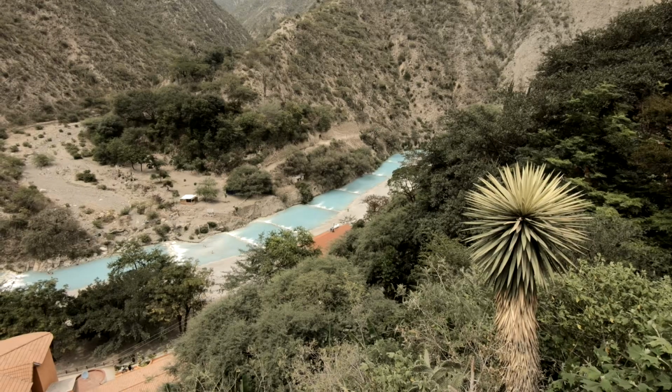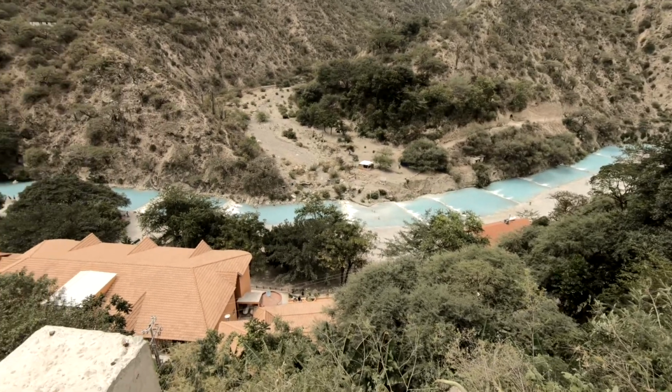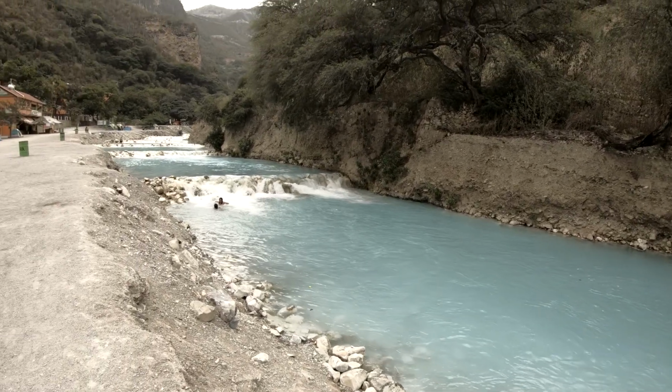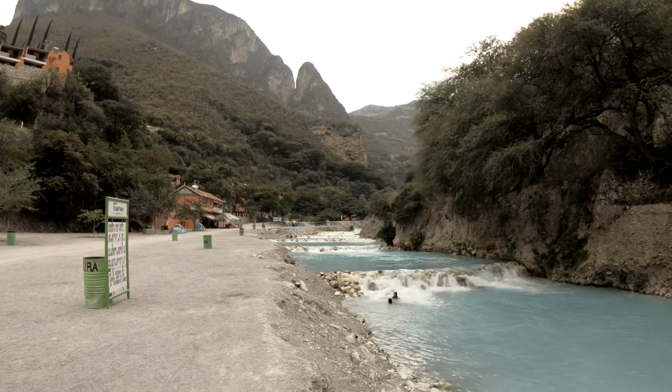Now let's talk about the park. There's two main sections to this park. There's a third separate section, which is called La Gloria, but we'll talk about that in a little bit. So let's start with the river. The river is a beautiful sky blue. They put rocks all throughout the river to stop the current, so it's not one of those rivers that has a strong current. You can just relax, and the water is around 96 to 100 degrees, so it's just perfect.